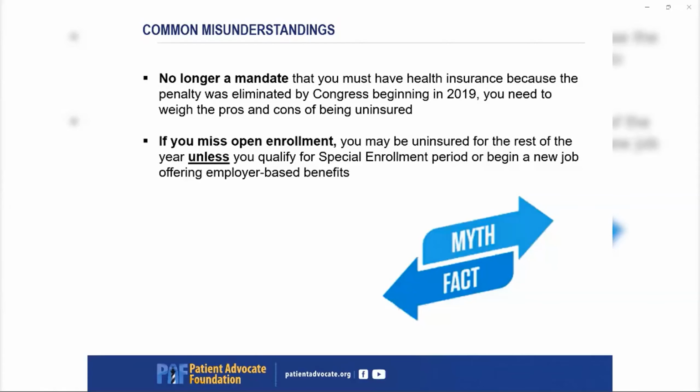So just real quick, some common misunderstandings. When the Affordable Care Act was first established, there was a mandate that said that you had to have insurance.